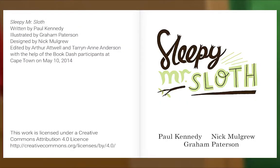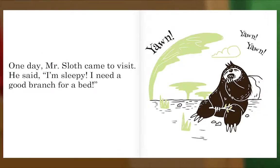Sleepy Mr. Sloth. Written by Paul Kennedy. Illustrated by Graham Patterson. Designed by Nick Mulgrew. One day, Mr. Sloth came to visit. He said, "I'm sleepy. I need a good branch for a bed."